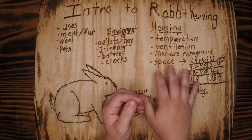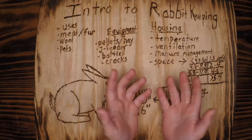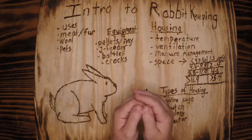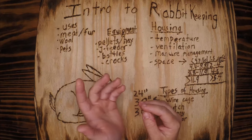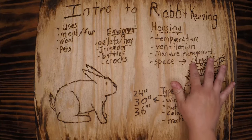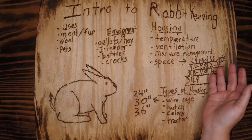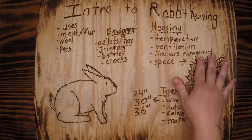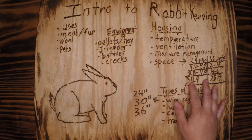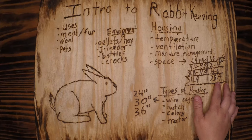Now, one last but very important thing that you need to consider when you're housing your rabbit is how much space they're going to need, which is going to depend on how big they are. I got this information here from the ARBA, which is the American Rabbit Breeders Association. You can see that they run, you know, less than 4.4 pounds are going to need about 1.5 square feet. All the way up to the bigger rabbits, like your Flemish Giants, that are going to be above 11.9 pounds, they're going to need more than 5.4 square feet.